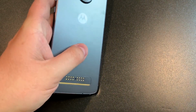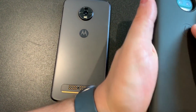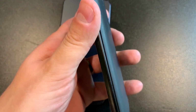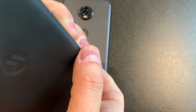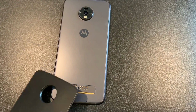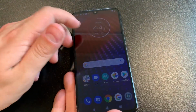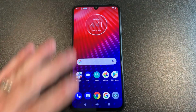Very strange. Let's just take a look at this on the Z2 Force, because it's going to fit better. So, yeah, you can see that it's a lot smoother around the edges there than it is with the new Z4. You know, they only promised 3 years of compatibility with these mods, and just for sticking with a similar body size is pretty impressive.